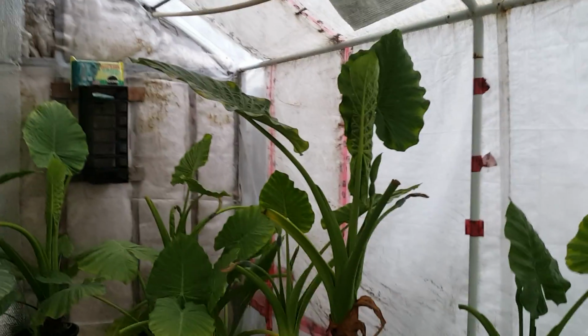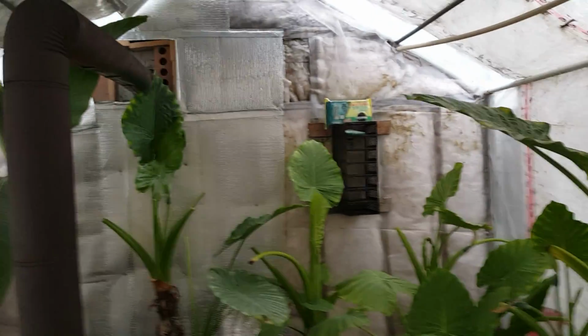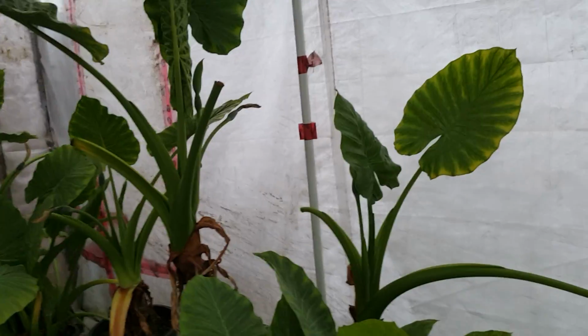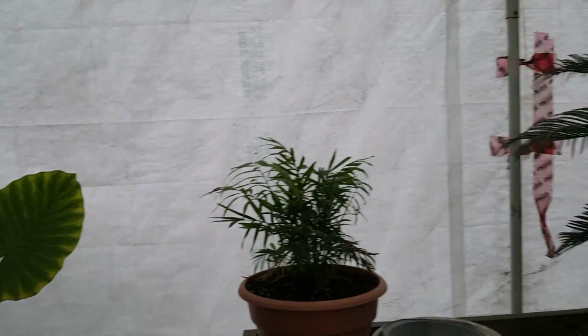I just had a bout of spider mites, so I had to take a lot of leaves off and did a spray. As much as I hate spraying, I did do a spray in here. But they'll grow by the end of summer. These suckers will be up to the ceiling and they'll be huge.